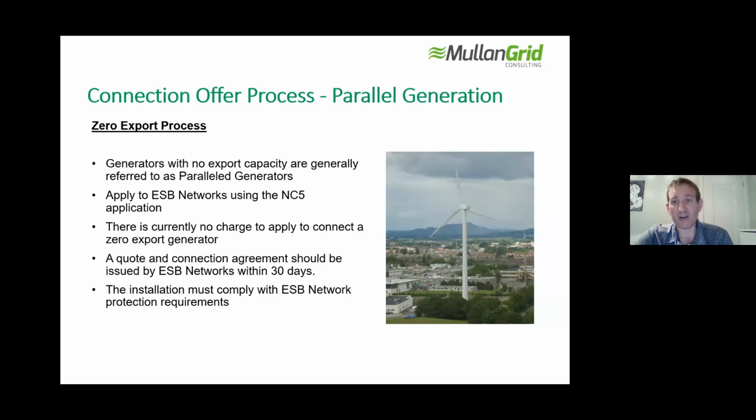Now, if they want a fairly straightforward process, because they already have a connection agreement with ESB Networks for connecting their facility, all they're really doing is modifying that agreement to say they're putting in a generator, but they won't export power. They're only going to feed themselves. ESB Networks still have to be informed of this because it's still going to be a generator paralleled onto their network. So there'll still be extra protection equipment that has to be installed.